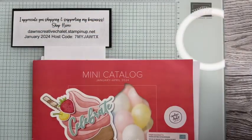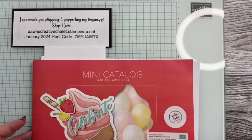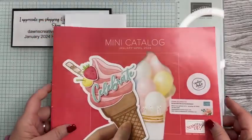Also, let me see here. I'm going to make sure. There we go. I could not see comments, which was really weird. But again, it's a Facebook thing.